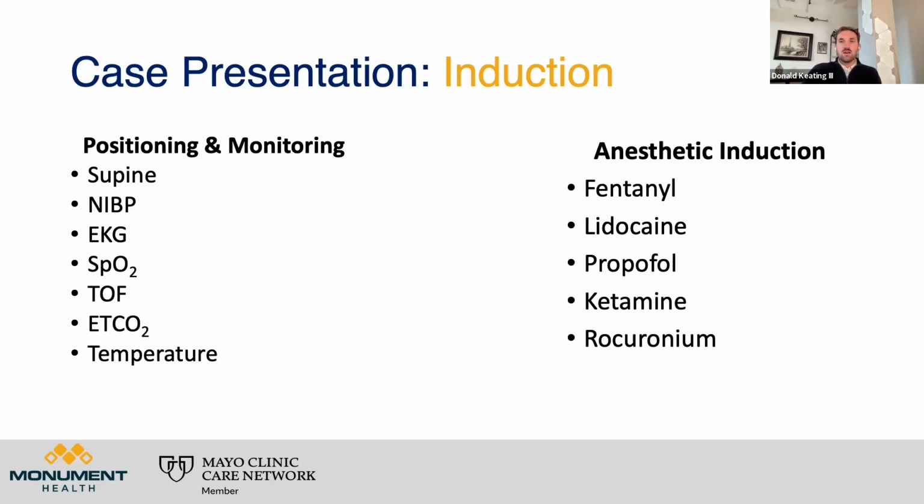The induction agents that were used were propofol and ketamine. Ketamine is unique in that it does help maintain respiratory drive compared to propofol, which is probably one of the reasons it was used in this case. And then the paralytic of choice was rocuronium. Fentanyl was used for analgesia and also to help blunt the stress of induction. And then lidocaine is used because sometimes when propofol is being induced, it can cause a very painful burning sensation. So lidocaine helps blunt that burning.